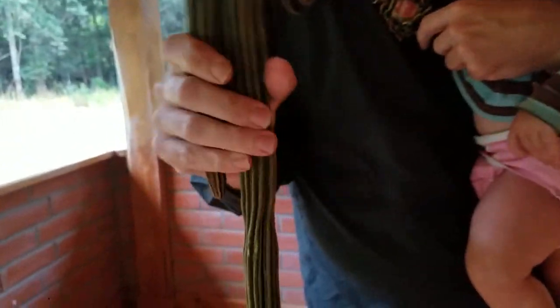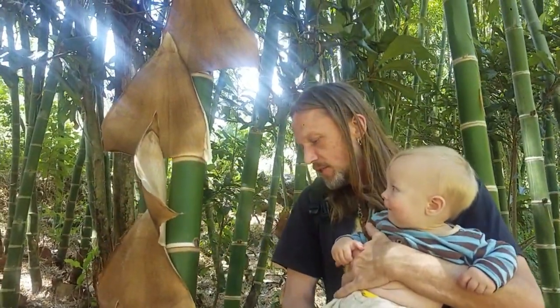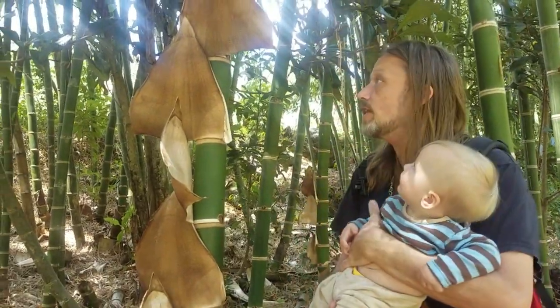There's another flat variety. It's said to taste like either cotton candy or ice cream. Also ubiquitous, almost as common as the banana, are these giant bamboos.